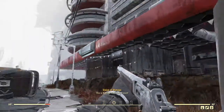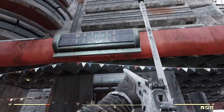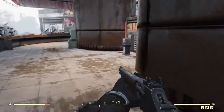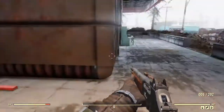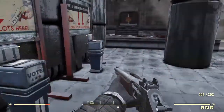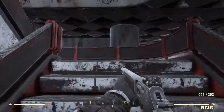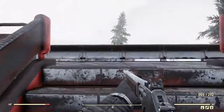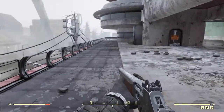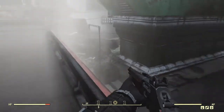So here appears to be a building. What does it say? Watoga Towers. Condemned. The property is condemned. There must be a way. Hand scanner. See if we can find our way up here. It's condemned, so I don't really want to be up here too much. So let's have a quick look around.